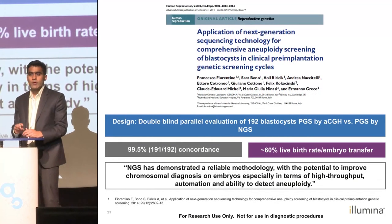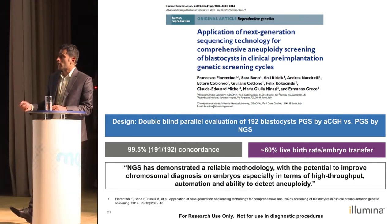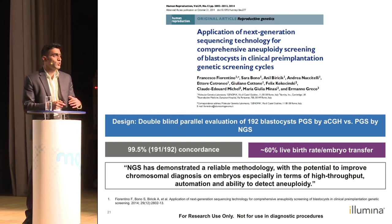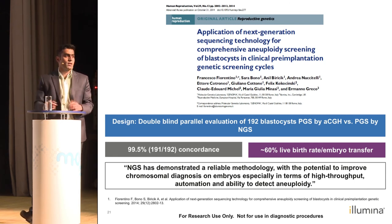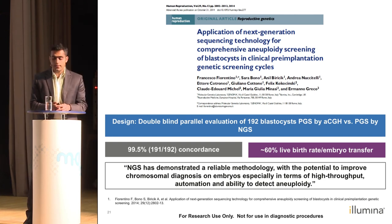So from preclinical to actual clinical validation, this is actually a prospective study that was done where 190 blastocysts were evaluated both by 24Sure and VeriSeq, and again, very high level of concordance. And then the VeriSeq PGS result was used to do transfers, and around 60% live birth rate for embryo transfer was obtained using VeriSeq. So this is the clinical prospective validation of VeriSeq.